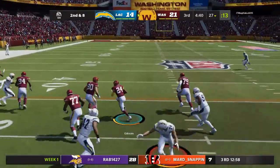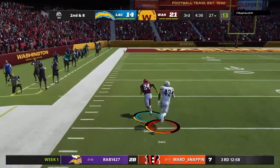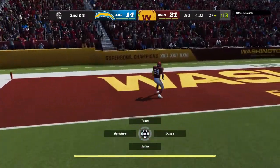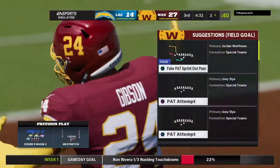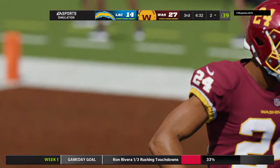They'll try the left side with Gibson. It's a first down and more for Gibson. And he's free going down the left side. It's a foot race. Touchdown, Washington. Antonio Gibson, 73 yards. And Washington is able to stretch their lead.